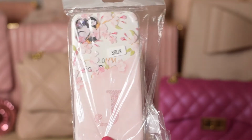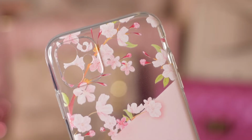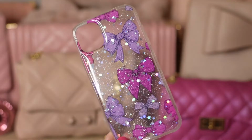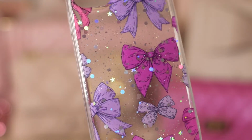Next up is this pink floral case that has a J on it. I love getting things with my first initial on it as well, so I just picked that up. Thought it was really cute for spring. Third phone case is this super cute one. It has bows all over it. You know me and bows. It just has some hot pink bows, some purple bows, colors that I'm obsessed with right now, and I just thought it was so cute.